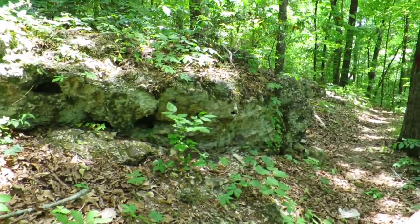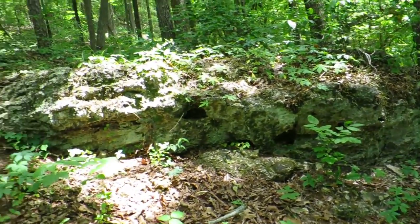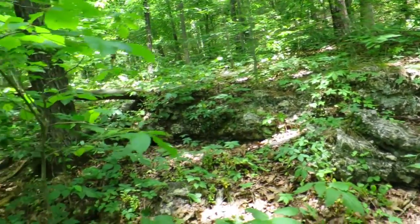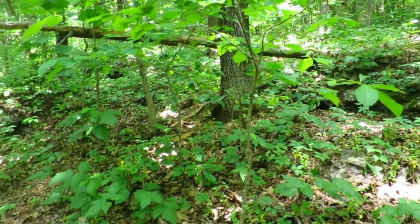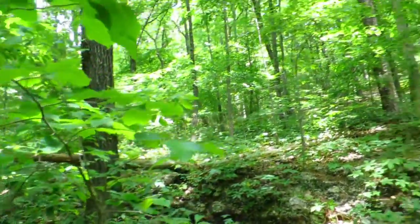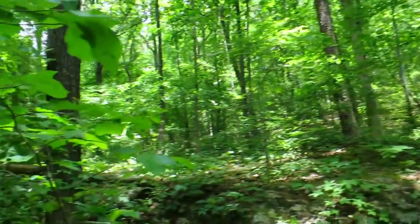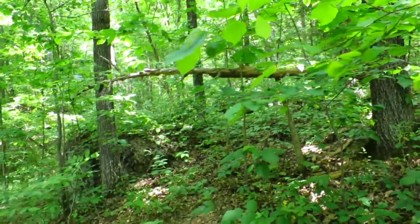But this area is pretty cool. I wish I could have found this one. There's a lot of places to hide it. There are so many little holes in this rock. There's some really deep holes around the rock too that I didn't want to stick my hand in, so I was poking it with a stick. And anyway, there's a bunch of trees up there. Tons of places where you could hide this geocache. There's more rocks over there too, and just an unbelievable amount of hiding places for this geocache.